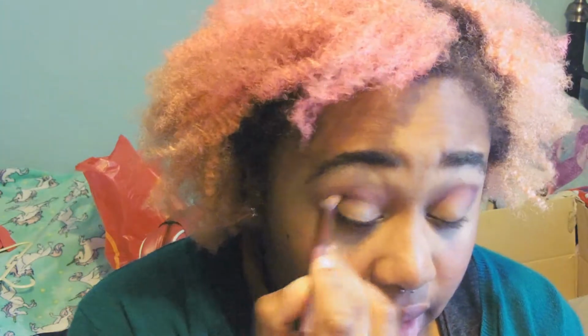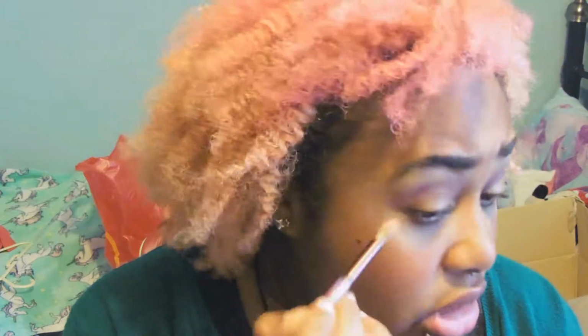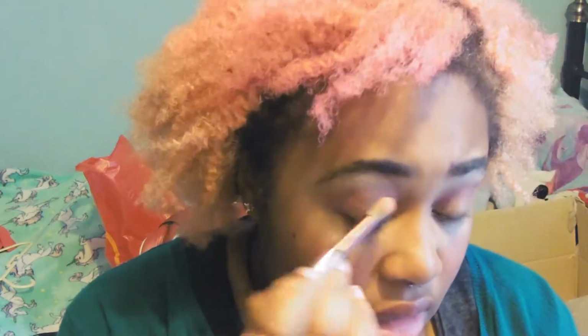This is really pretty, and I like this brush. The brush is really nice so far. I'm really enjoying that. I don't know, do Urban Decay sell brushes on their own? I don't feel like I've ever seen those before.